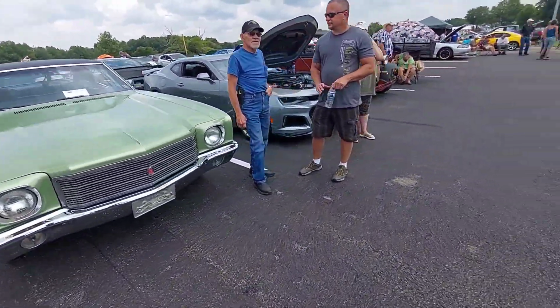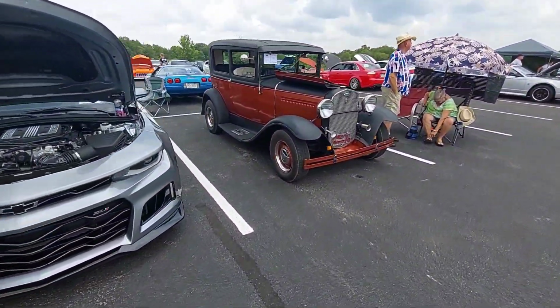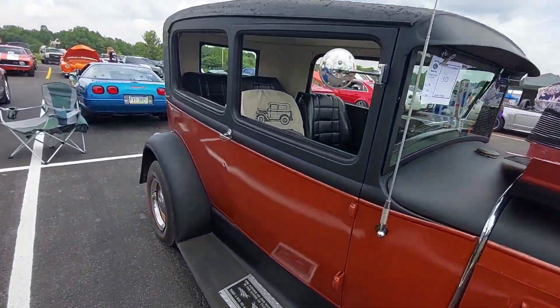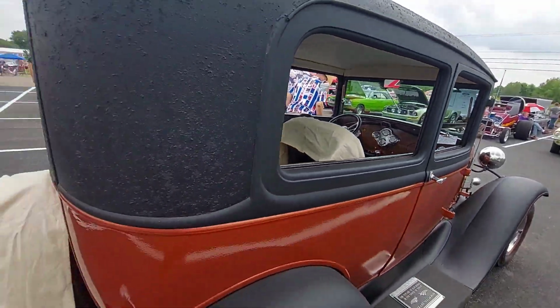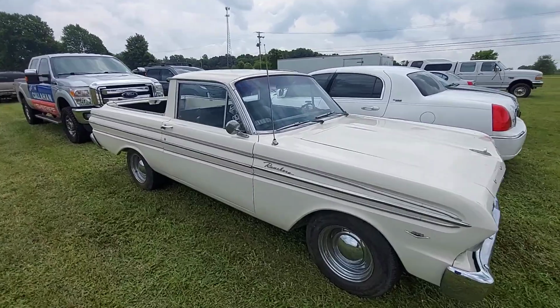Malibu and a Camaro. Neat old Ford, 1931. Ford Falcon Ranchero, 1955.